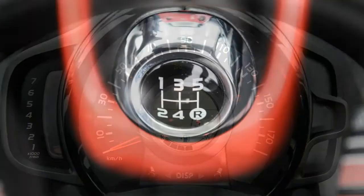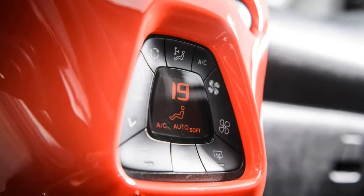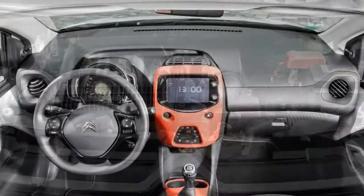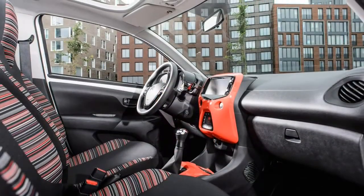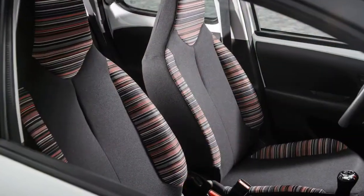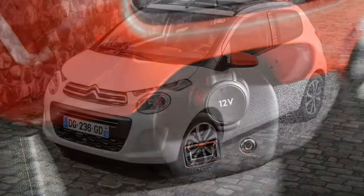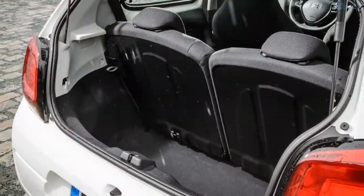Wind the smaller engine for the max and you'll scrabble, noisily, from 0 to 62 miles per hour in 13 seconds. And when you've got a good enough stretch of road, then 96 miles per hour is theoretically possible. For precisely the same sets of figures, the bigger 1.2-liter PureTech will manage a time of 10.9 seconds with an absolute top speed of 106 miles per hour.